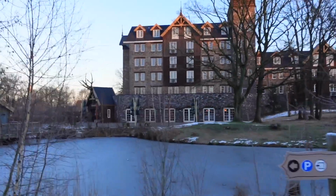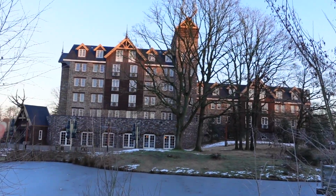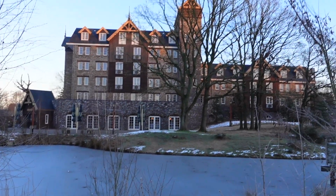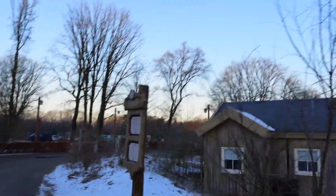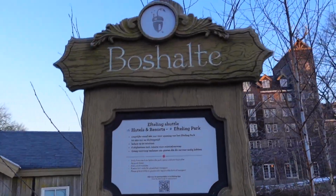So this is where we are heading. This is the main hotel. So inside here they have a few rooms, and then they also have a bar, a shop, and a restaurant. They also have a shuttle service that will take you to the Efteling Park.